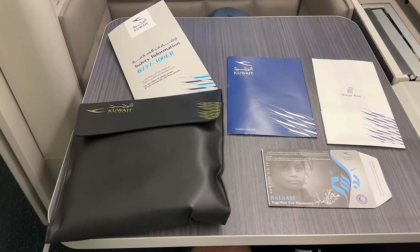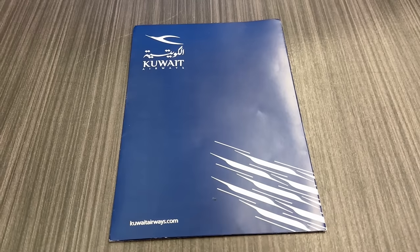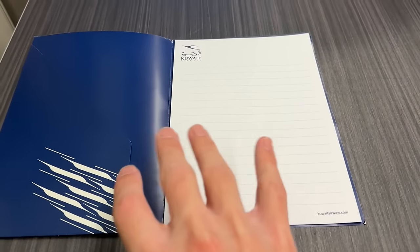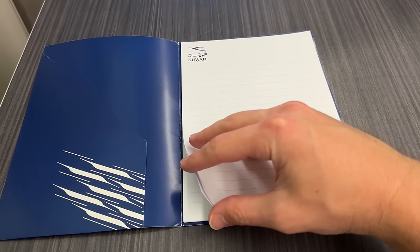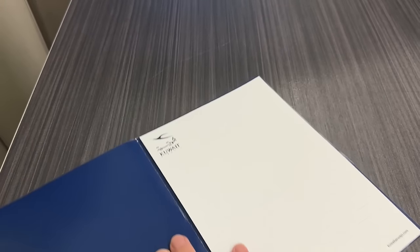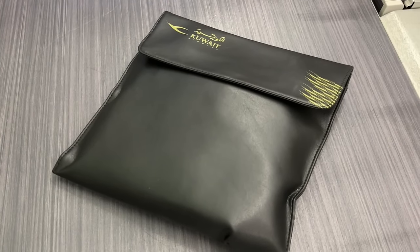As I mentioned previously, there's a bunch of stuff in the literature pocket, obviously including a safety card, an air sickness bag, and a bag for donations, which I usually use to get rid of any foreign currency I don't want anymore. But perhaps the extra bonus was this nice little notepad. Similar to what you would find on Emirates, however, this one seems to be beat up a little bit, so I'm assuming it's been sitting in here for a little while, not many people wanting to take it home with them. The headset also came in this nice leather pouch.